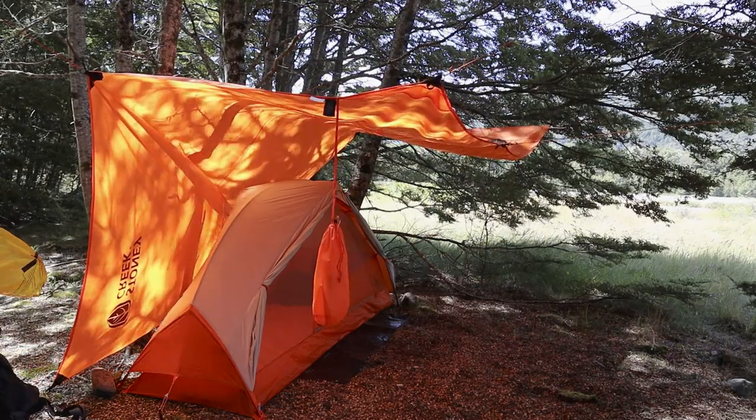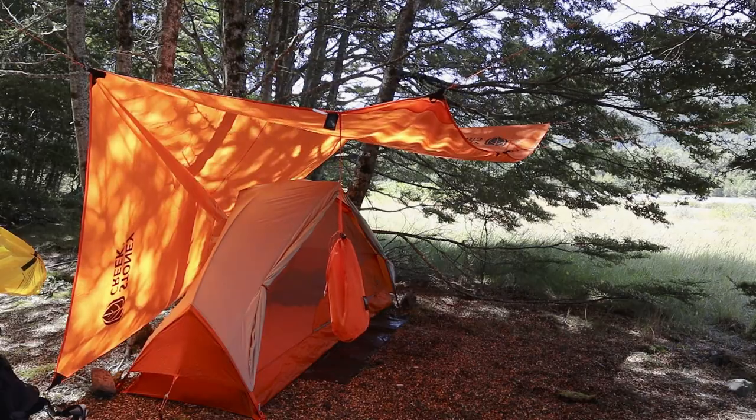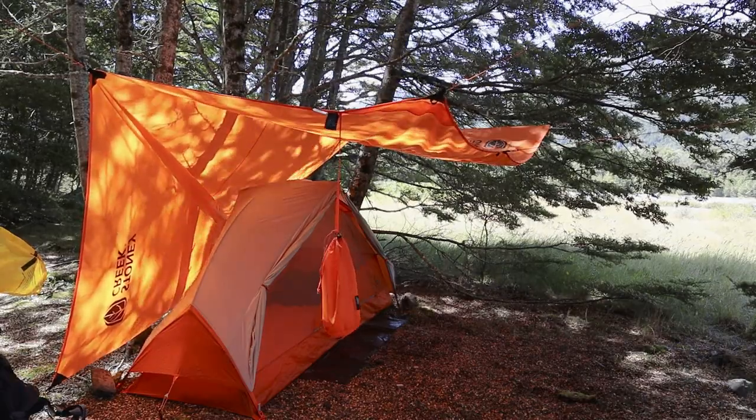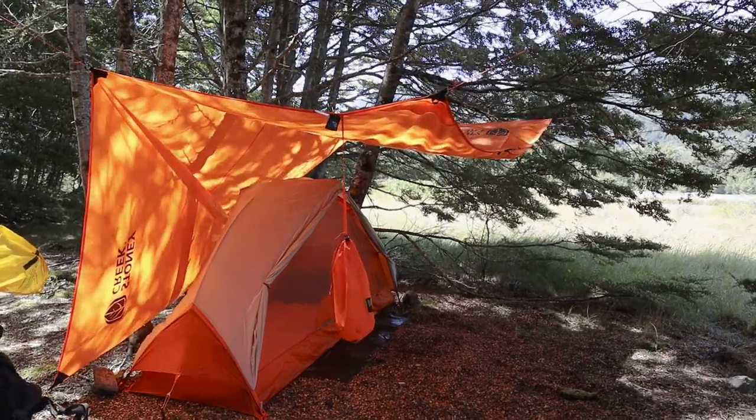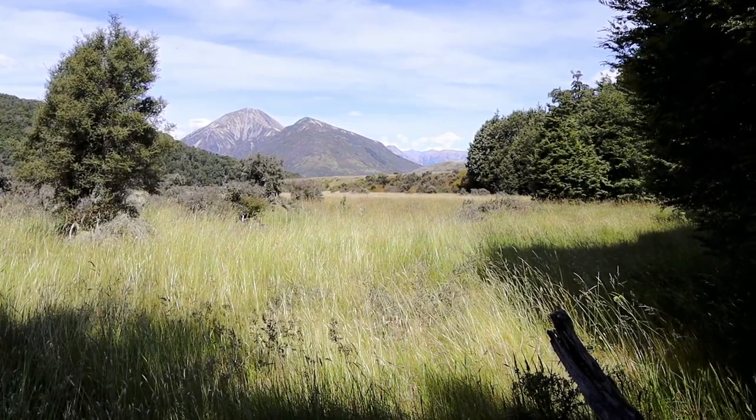I mean, that would be fine as it is. The water's going to run off it if it rains. It's giving you a bit of wind protection. Yeah, we'll see how it goes. This is what I can see from where I'm sitting. It's looking back down the Hawdon River.